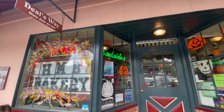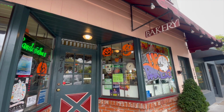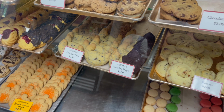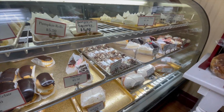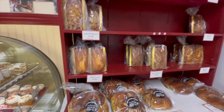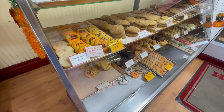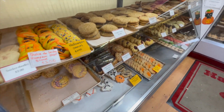On our way back to the car, we walked past Half Moon Bakery. I was impressed by their display window, so I decided to stop in to see what kind of treats they have. As soon as I walked in, I could smell fresh donuts and sugar, which is what I love to smell when walking into a bakery. They offer a variety of cookies, breads, and cakes, and the lady told me that they start baking everything at 2 a.m. I ordered a few cookies, one of which was a lemon ricotta cookie, and it was delicious.